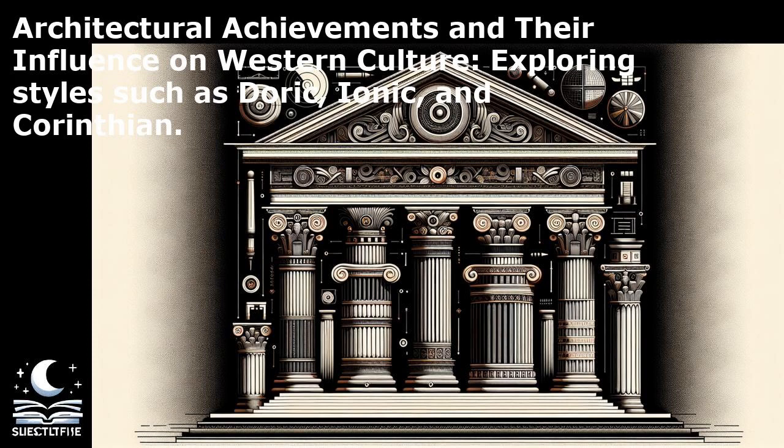Transitioning to the Corinthian style, the Pantheon in Rome is a stunning example of Corinthian architecture, with its intricate capitals and massive dome. The interior of the rotunda is adorned with Corinthian columns that add a sense of opulence and grandeur to the space. The Colosseum in Rome, featuring Corinthian pilasters on its upper levels, blends the grandeur of the Corinthian order with the practicality of Roman engineering.